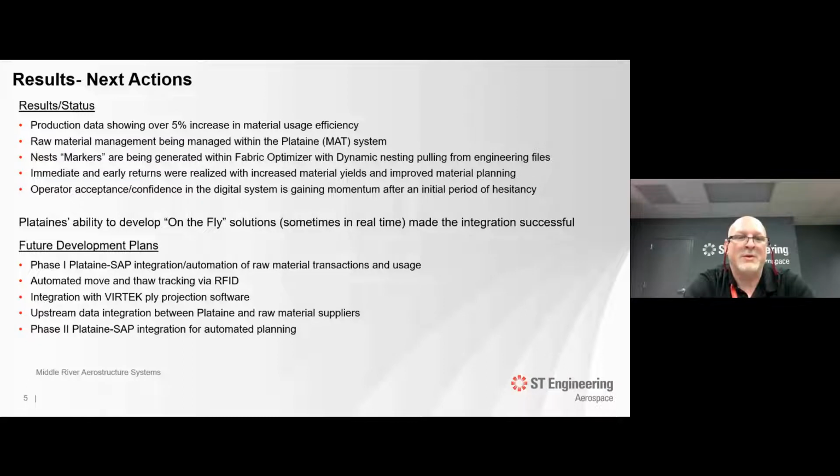We're managing all of our raw materials through the system. All of our nests, called markers, they're being generated within Plataine. It pulls data from our engineering. It does the dynamic nesting for us. So it's a clean transition from the engineering data down to the actual Eastman cutters. And honestly, as soon as we launched it, we started to see that we were getting some benefits from it. Better yields, just better understanding of our inventory, where it's going, how to use it.